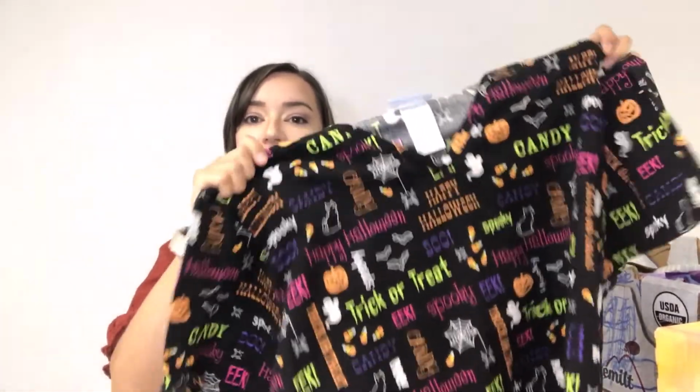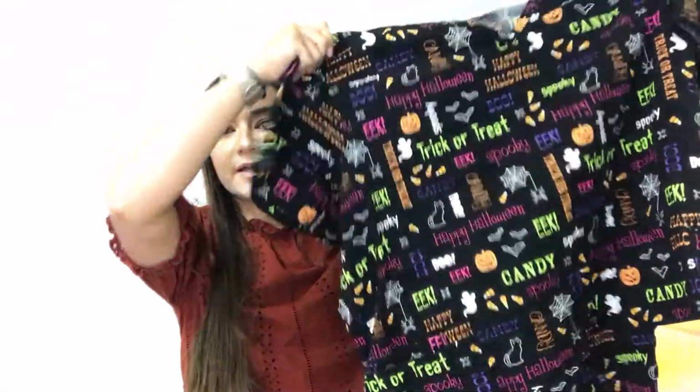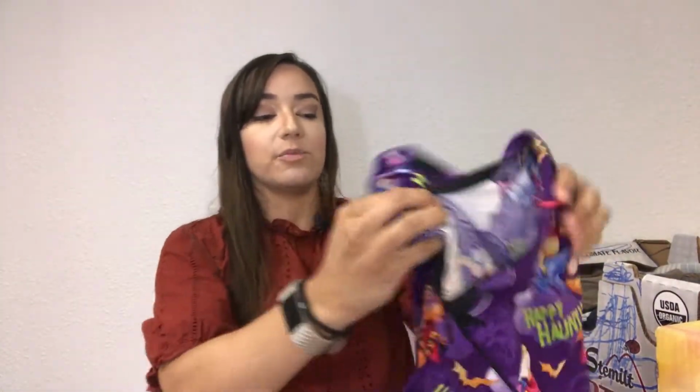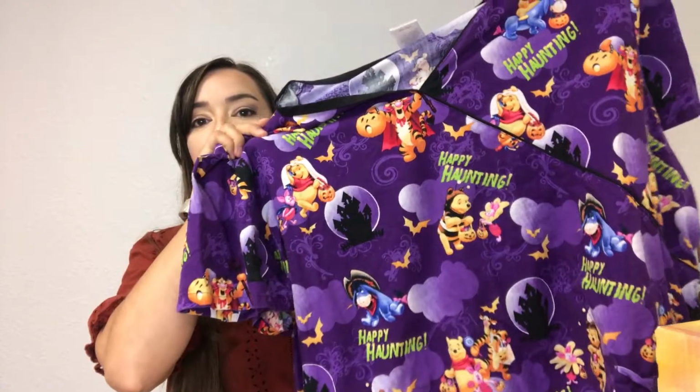Came across a couple scrub tops that I was really excited about, and it's actually coming up. It's the right season for Halloween, and they're big, which I love. They're cute. This was a 3X, and then I also found a Halloween Winnie the Pooh. Super cute, so that should do really well. This one, probably I would guess around $20 for that.